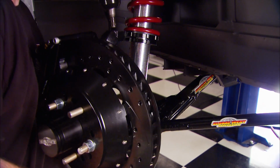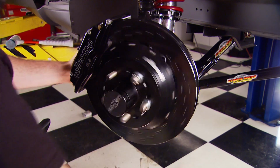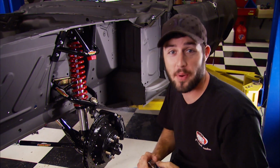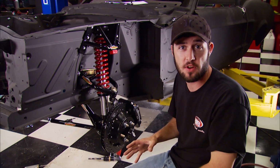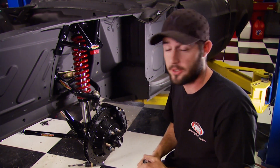Finally, the spindles and brakes. Now our Wilwood setup has 13-inch slotted and drilled rotors with pre-mounted 6-piston brake calipers. With a track car like this, a killer set of brakes is something you can't cut corners with, and hey, there's no pun intended there. When you're out on the track, you're using the brakes just as much as you're on the gas, so they generate a bunch of heat, and you want a good dependable set that you know are going to work next time you hit the pedal.